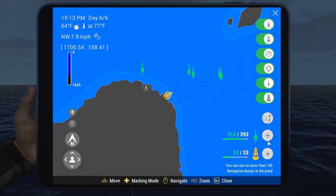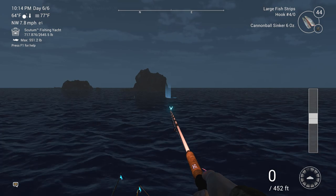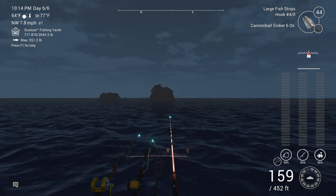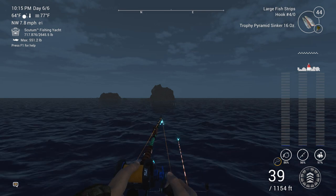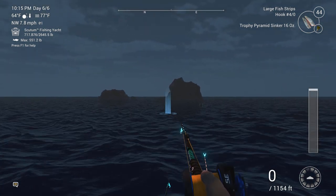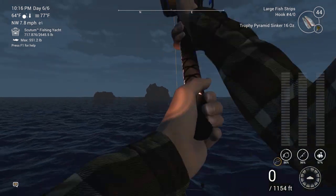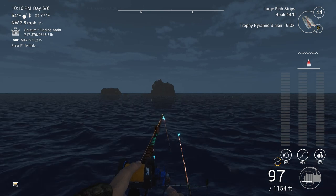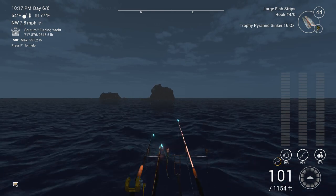Let me go ahead and mark that one too. I want to have a Green Jobfish marker right there. Yeah, I think this one just isn't able to cast out far enough to get in the hot spot. Even with the Trophy Pyramid sinker, it just doesn't get the distance it needs. I'm going to try casting it this direction, because I was throwing it over to the left, that marker on the left side. I'm not so sure it's going to get their attention. Put that right there. Okay.